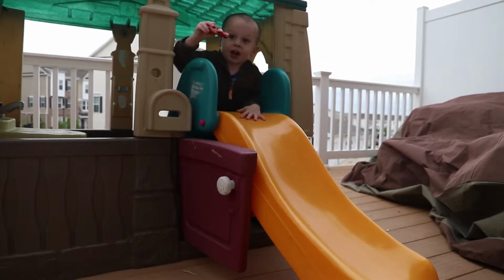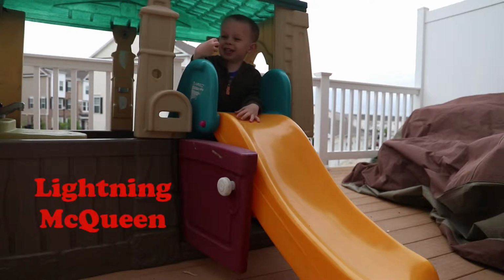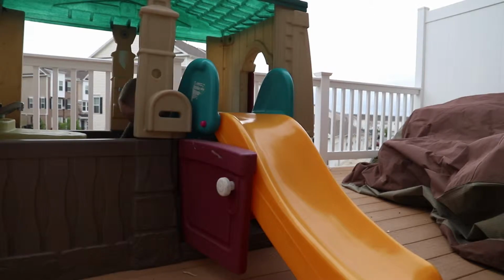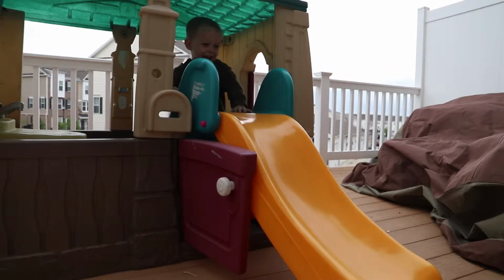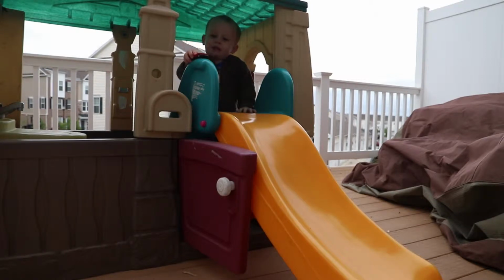You know what this color is? What color is it? Who is that? Like McQueen. Whoa! Alright, Lightning McQueen, go down the slide. Wait, like McQueen. What color is this? What color is it? White. Alright, white car, go down. It's a white car. What color is this one? What's that color? Red. Make it go.